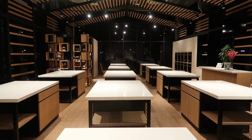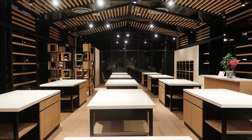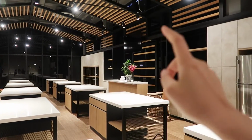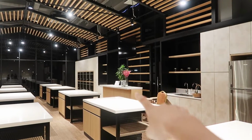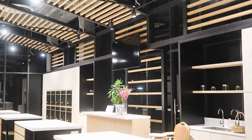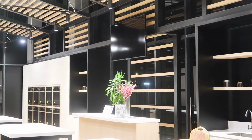So this is the place where you will learn all the classes, and then if it's a cooking class, then the chef will stand over there. Then there's a TV right there as well to show all the students.